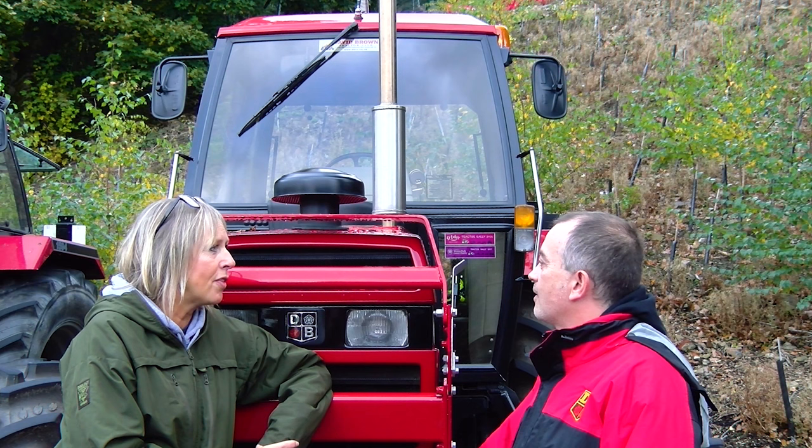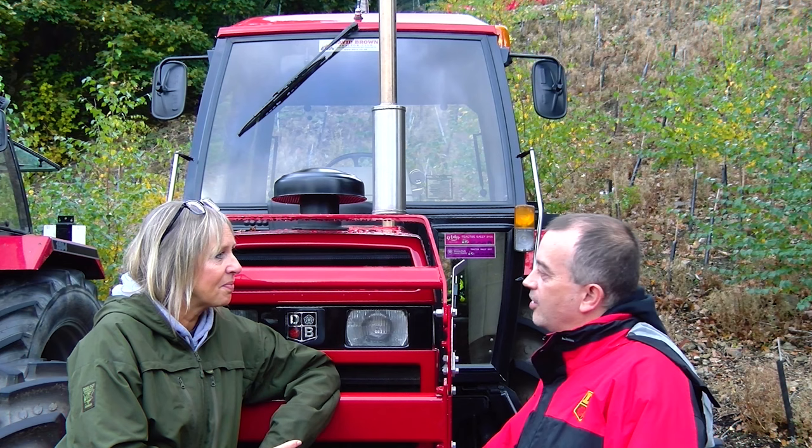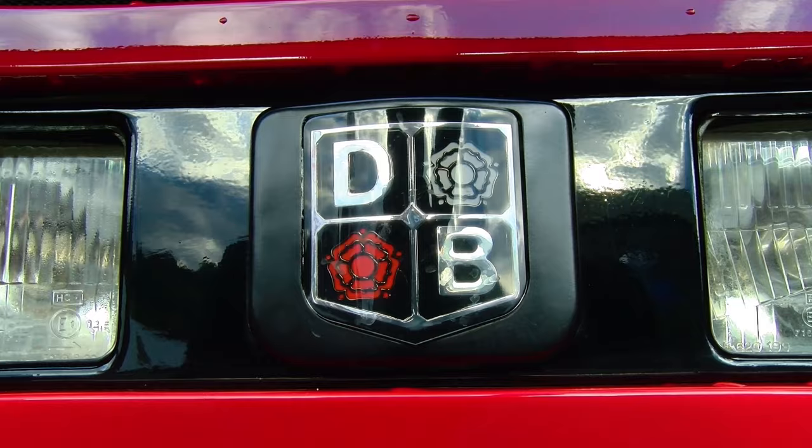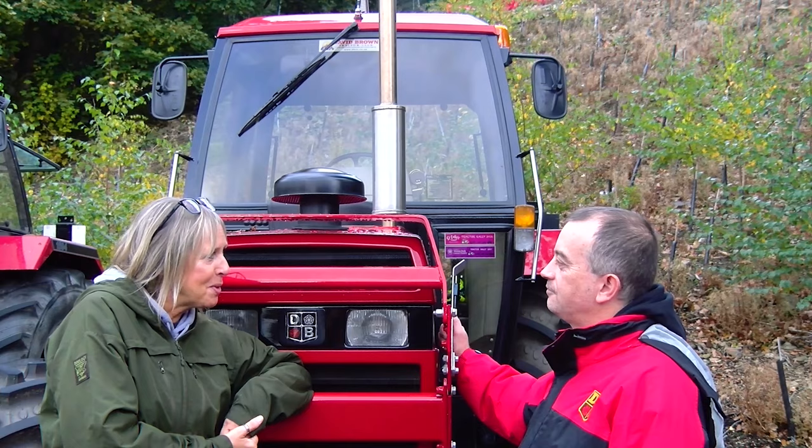It's quite rare. They only made 330 of this model in this colour. Oh, really? So it's quite rare. Well, thank you very much, Phil, for fetching this giant tractor to see us today.